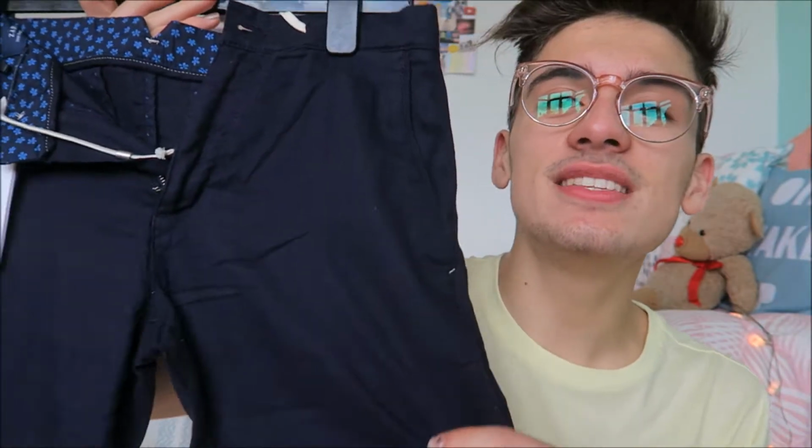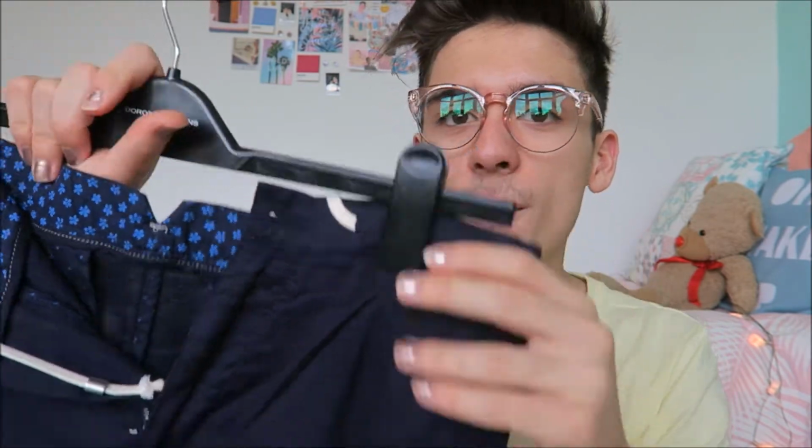Then I also got a pair of linen shorts, seeing as I practically live in shorts now because it's summer. Though in the UK, I still have to wear jeans. And these are basically, I don't know how else to describe them apart from blue linen shorts. They're navy. I do like the print inside. I also like this cutout kind of detail at the back. It looks so unique. I guess that's the way they've sewn it, but they fit so nicely. Also, I've literally just realized there's actually a tag string thingy, which I think is really cool.